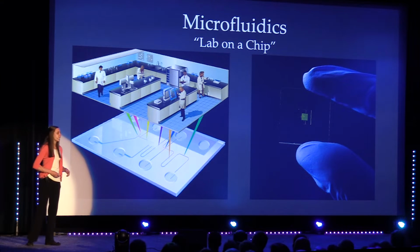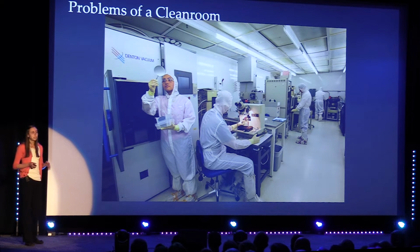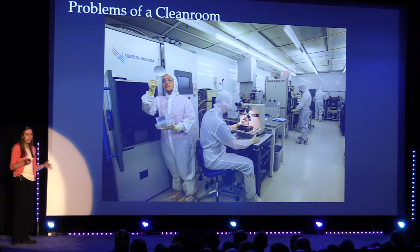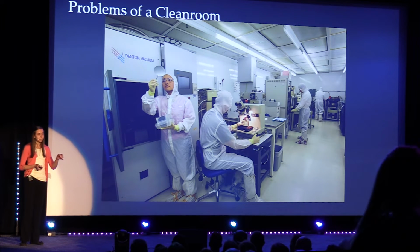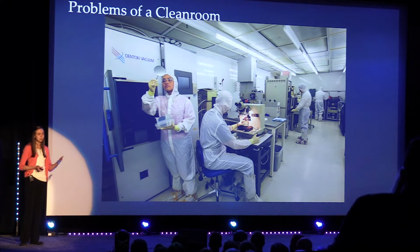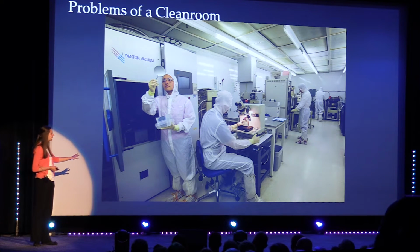The best way to make microfluidic devices or any other small thing is to do that in a clean room. A clean room is an environment where we can protect anything that we're making from, especially dust, because when we're making something as small as your hand or as small as your finger, dust becomes a big problem, and a clean room protects us from that.